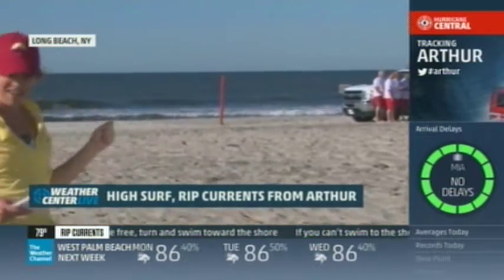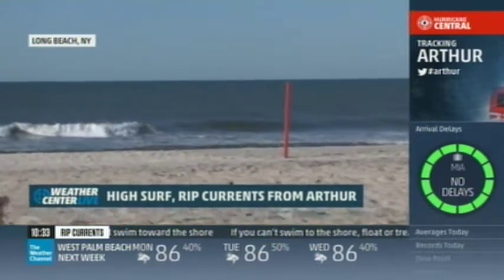Even with Arthur hundreds of miles away from here, there could still be deadly effects up and down the East Coast. We're talking about the threat of rip currents so strong they actually had to move the barge that the Macy's fireworks were on in New York last night to get it to a safer place away from rip currents. And if they're that worried about a barge, you can imagine how worried they are about swimmers. Now, you can see the surf back there, but what you cannot see are those rip currents.